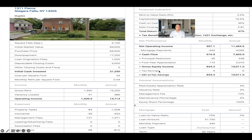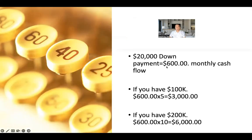Okay, so at the end of the day, look at the numbers, right? What are the numbers? Around 20 grand down payment, you can finance some of these properties. But I know some of these properties will have a little bit higher or a little bit lower, it depends, right? But I'm using this simple example. 20 grand down payment will buy you that particular duplex for around $600 per month cash flow.